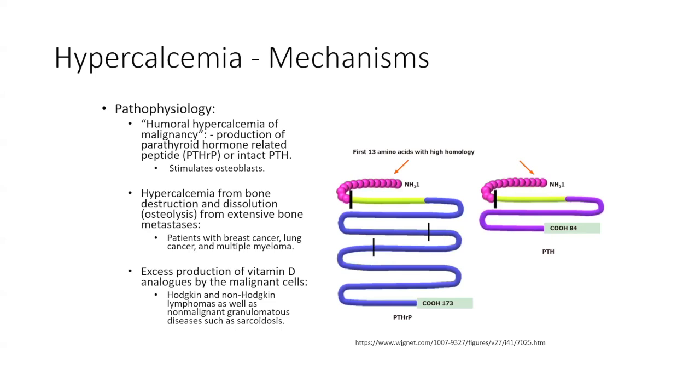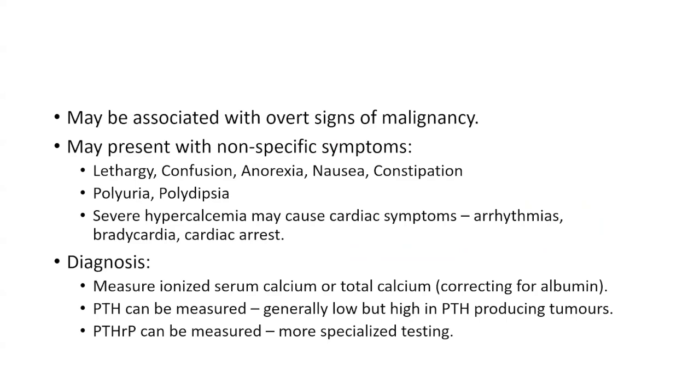There's a couple of different mechanisms for the hypercalcemia. It can be related to production of things like PTHrP, which is parathyroid hormone-related peptide, or intact PTH. It can come from bone destruction or from production of vitamin D analogs by the cancer cells themselves. It can be associated with overt signs of malignancy, so lots of big lymph nodes, CT findings of problems in the lungs, etc. But also some non-specific symptoms, lethargy, confusion. They may have polyuria, polydipsia. And of course, the diagnosis of hypercalcemia is based on measuring the calcium levels, correcting for albumin, or ionized serum calcium levels.